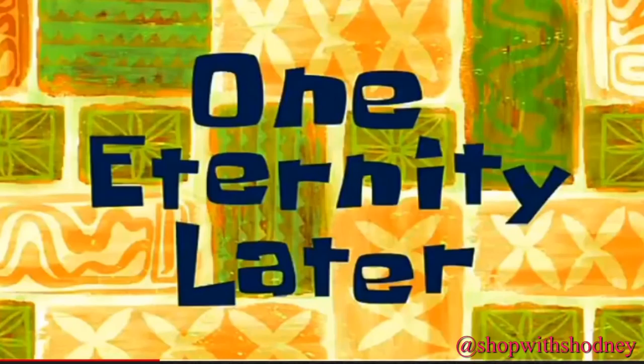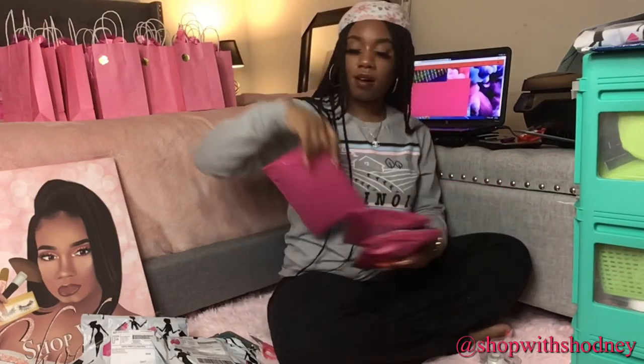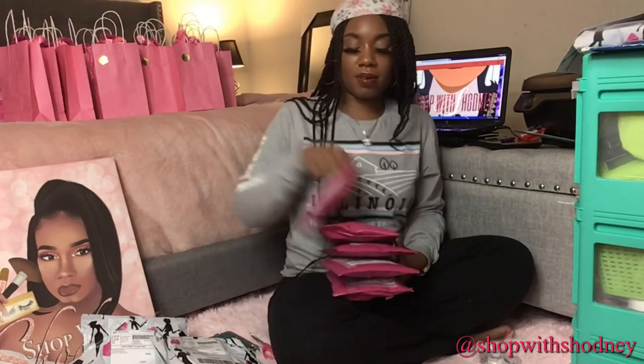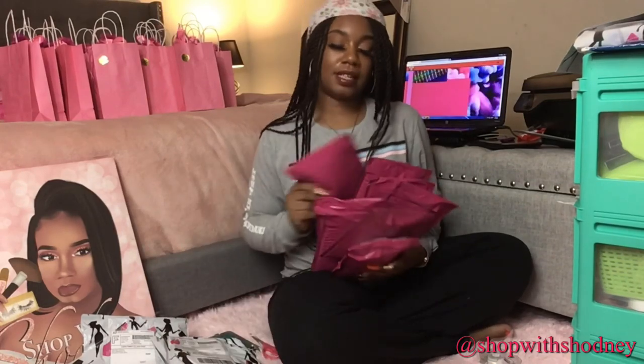One eternity later, I am freaking all done. Super excited. All my orders are packed. All my orders have the labels on them. I am done. Let's see if I can hold them.